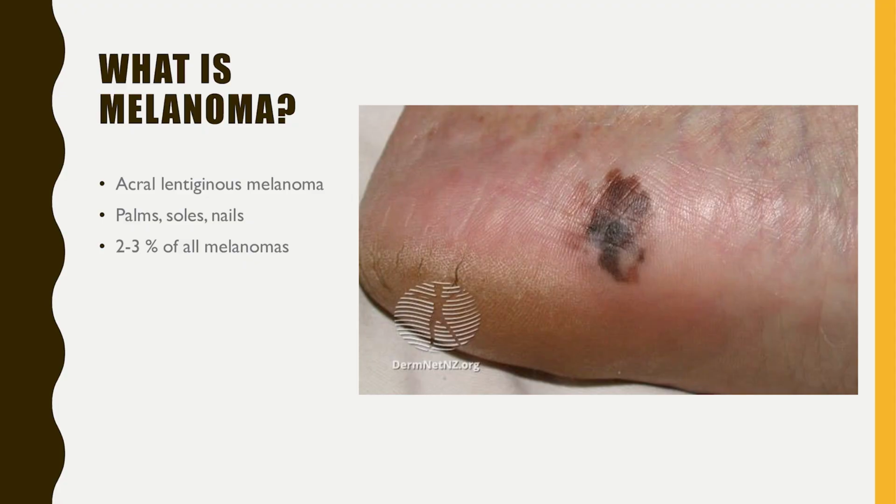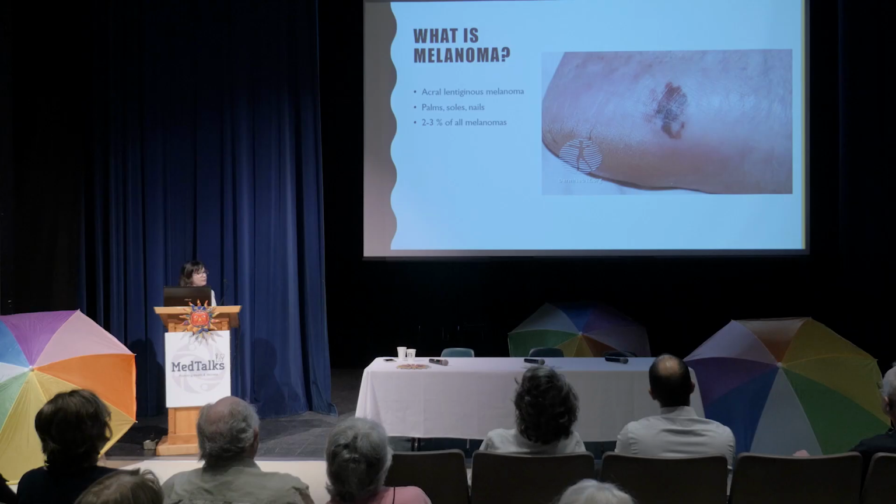And then finally, the acral lentiginous melanoma is the melanoma that affects the palms, the soles, and the nail bed. So in Caucasian populations, this makes up about 2 to 3% of all melanomas, so it's very infrequent. But in darker skinned, it's actually the predominant melanoma. Sometimes it can be up to 60%. So in this case, we don't feel sun exposure plays a role. But again, you can see an irregular patch. The borders are irregular, it's asymmetrical with different colors, and it's large.